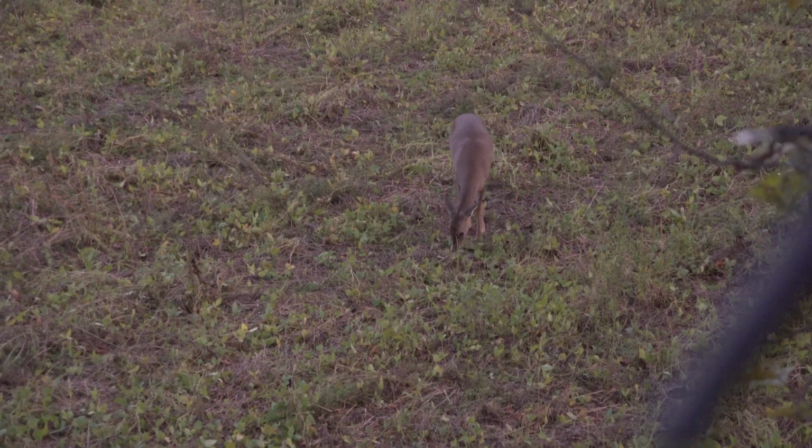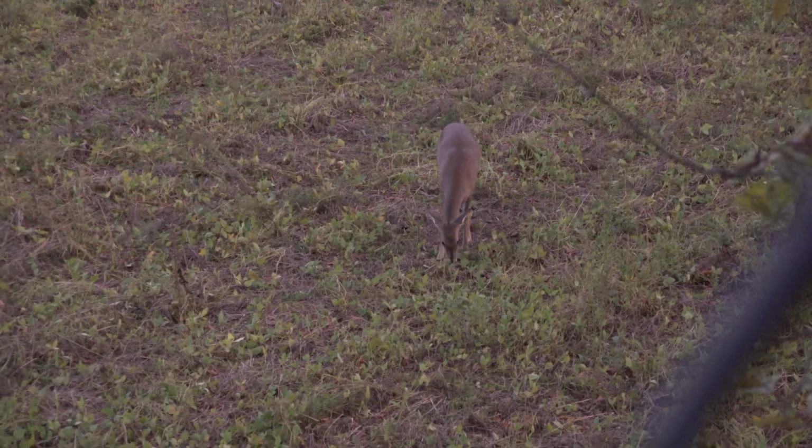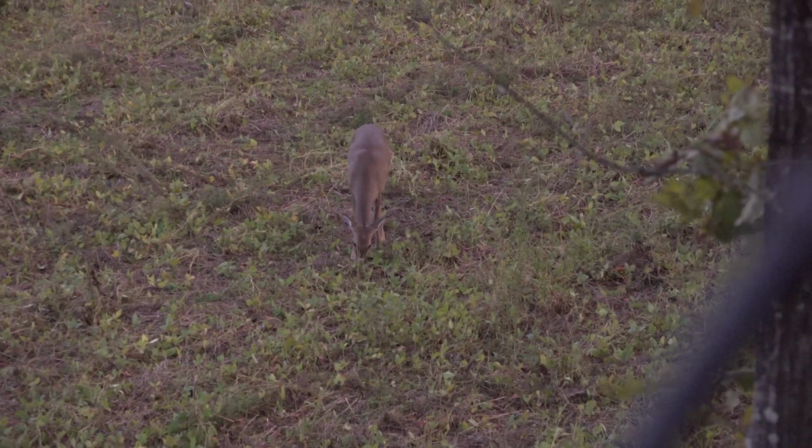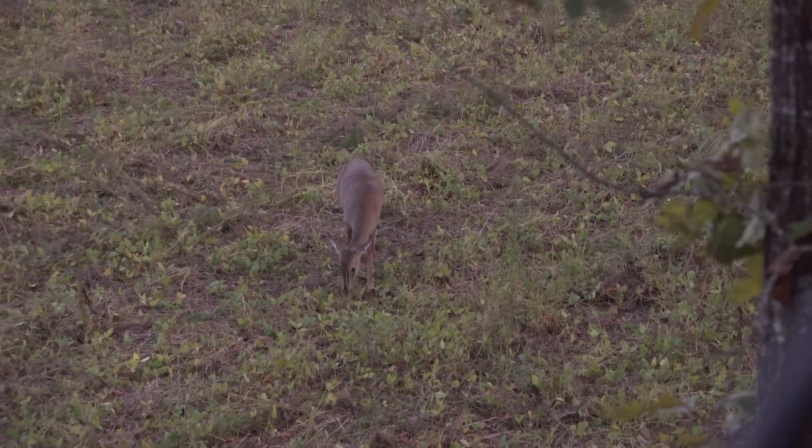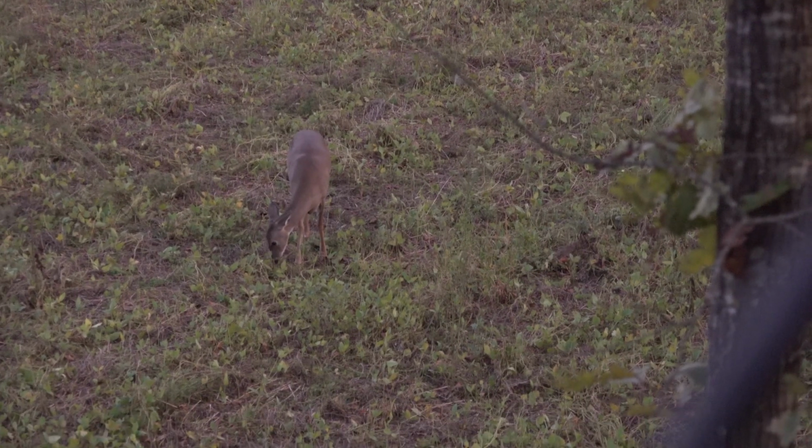This doe decides to move in fast, and even though it looks like I've got wide open shooting, she stays directly behind a big black oak tree, and the whole way in and her whole exit is blocked, so unfortunately I couldn't get a shot.